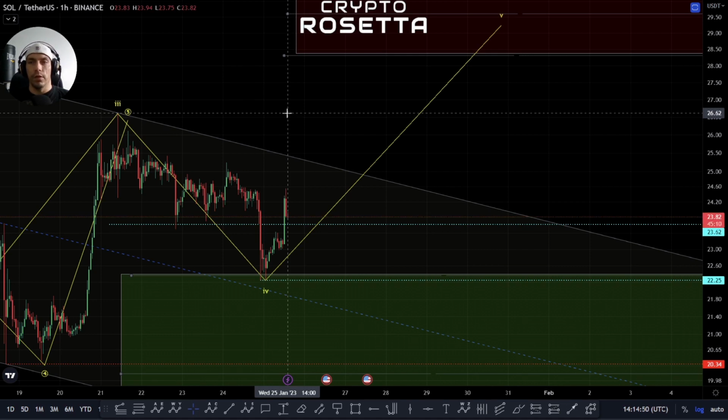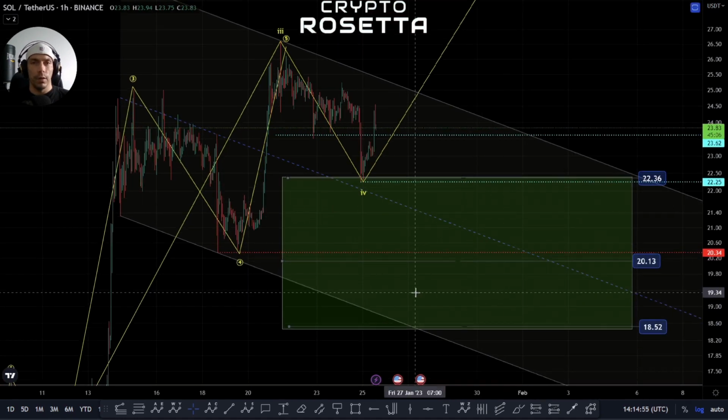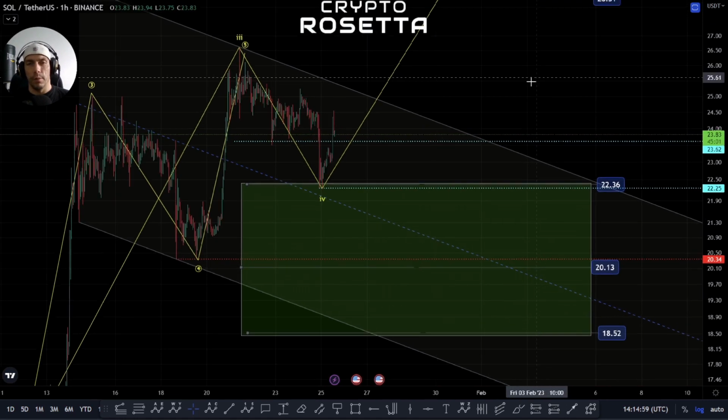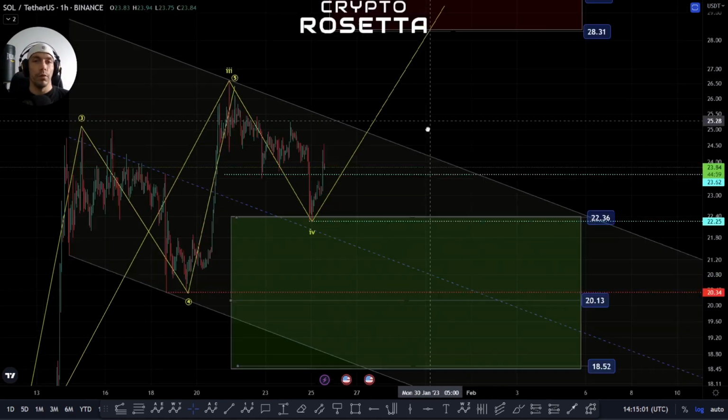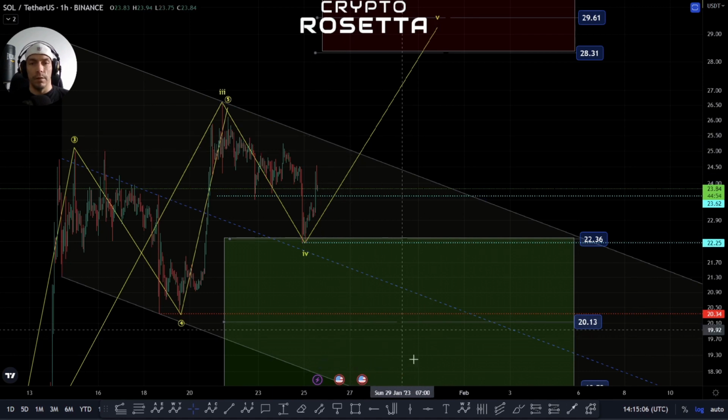You have this 2662. However, we have a potential channel that we will be interacting with. We've taken that off these two bottom points and projected it up to this high point here. It doesn't have enough touch points to confirm, but it is possible that we could look to move back into this and face further rejection.